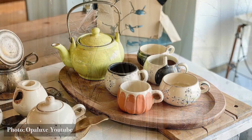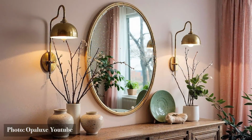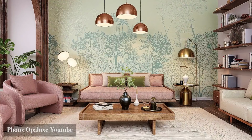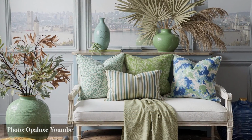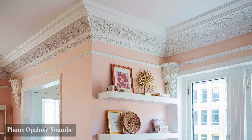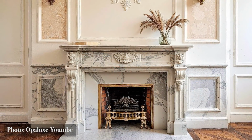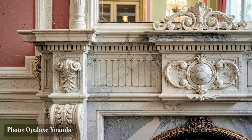In authentic Parisian apartments, these elements have weathered centuries, carrying stories through their gentle imperfections. The French embrace this patina, seeing beauty in the slight irregularities of hand-carved moldings or the subtle wear patterns on marble mantels.